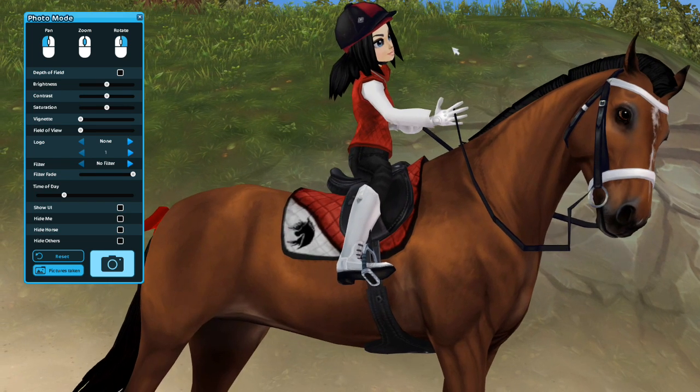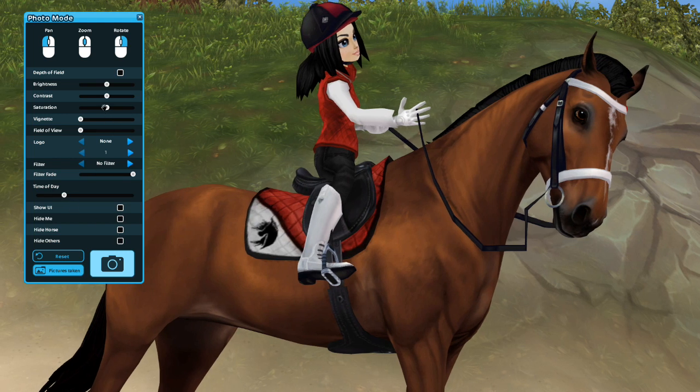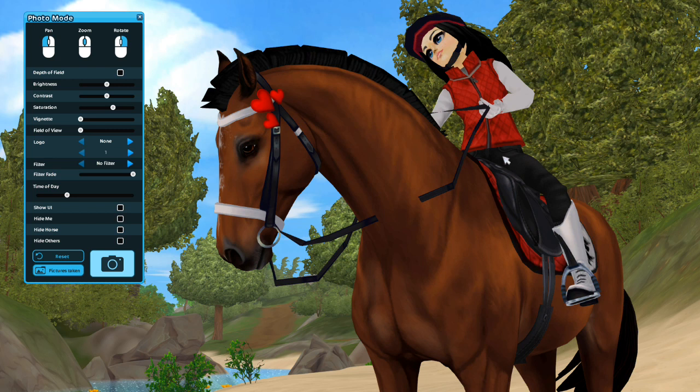I named them Lucky for butterscotch, and then I named s'mores Scarlet. I really do want to call Scarlet Clover, but Scarlet just reminds me of Valentine's Day, and then I'm like, I love red, you know? I gave her a red halter.